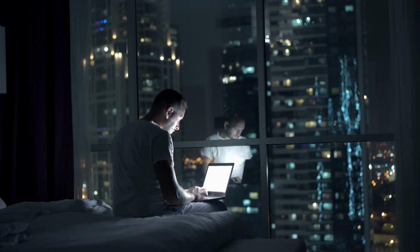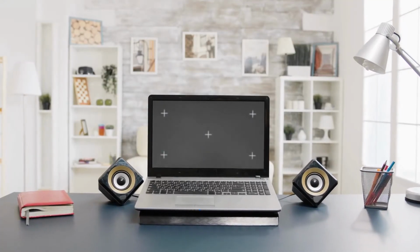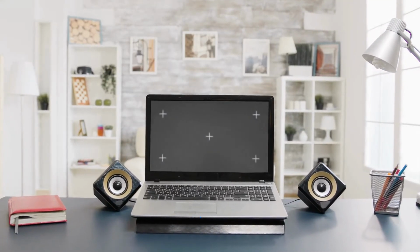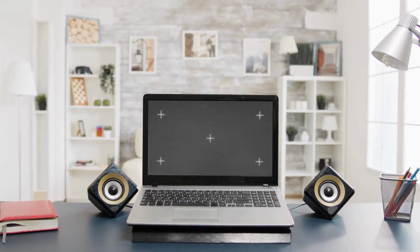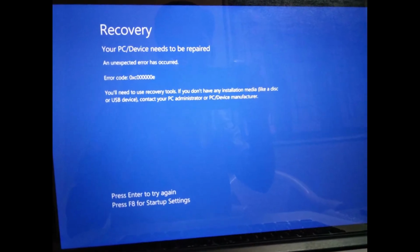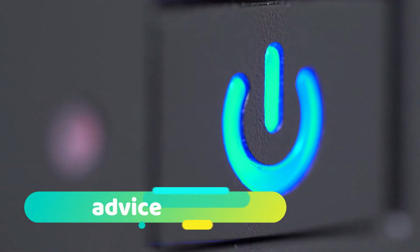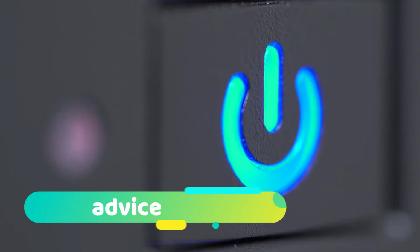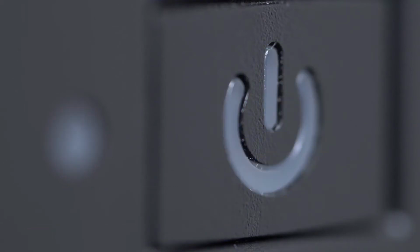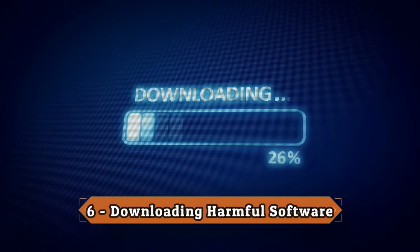Another surefire way to overheat your laptop is to leave it running day and night, non-stop. Even an idle laptop generates heat, and so to combat that, your laptop's cooling system has to be on 24/7. And if one day this cooling system tires from the load, your laptop is doomed. So, it is advisable to shut down your system completely once in a while to give those cooling systems a break. Number 6. Downloading harmful software.